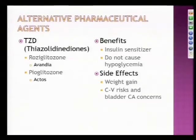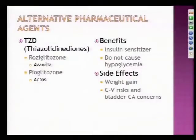I've used these drugs a lot over the years, but less so over the past 5 years. Reason being, so many concerns about side effects that patients quit use. A lot of press about side effects. And with the Avandia or rosiglitazone, there's a study by Nissen that raised the concern about cardiovascular disease and increased cardiovascular events, which led to the almost withdrawal of the drug from the market.